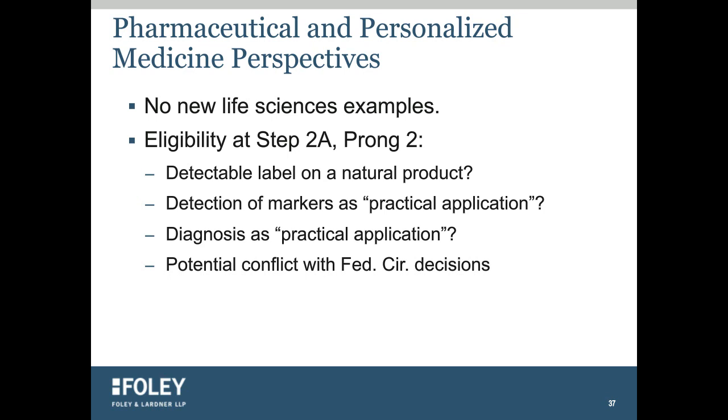So I think here the courts might not follow this Prong 2 analysis because they do want the additional elements to be not well understood, routine, and conventional if they're going to support eligibility.